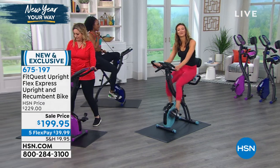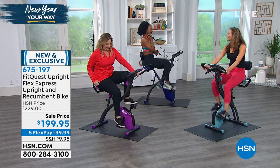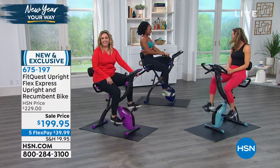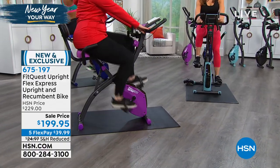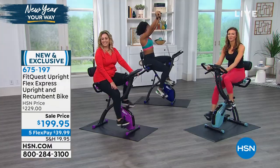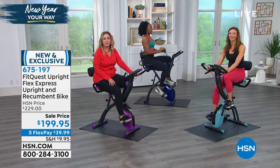I've had it almost 2 years now, and I almost have 14,000 miles on the bike. So 14,000 miles. If anybody's concerned about how it's built, no problem there. Seat very comfortable. The instructors are awesome. They're the ones who keep you motivated, coming back every day. Oh, wonderful. And how long have you, Sherry, been using the app?